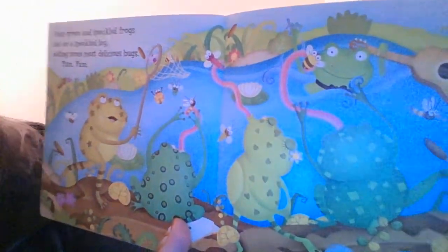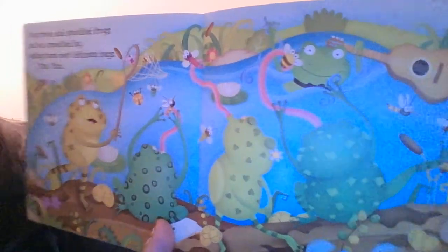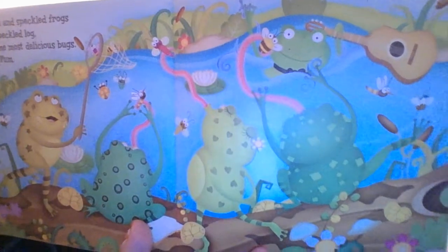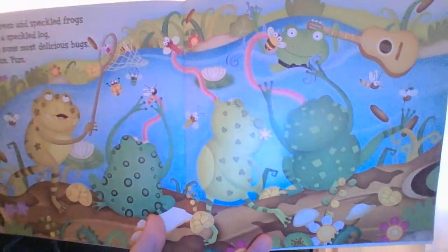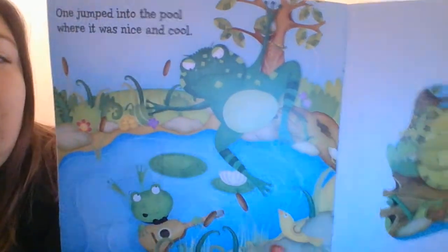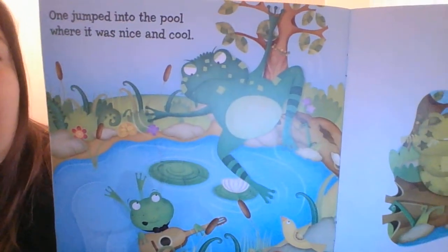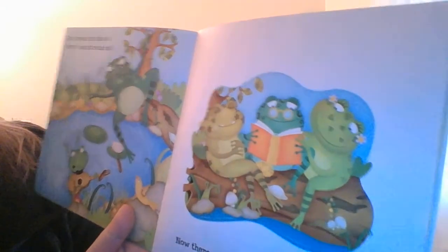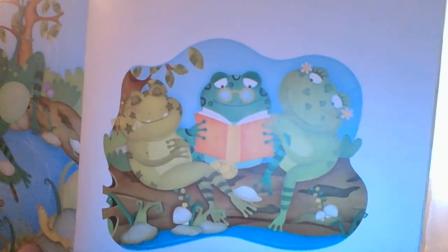Four green and speckled frogs sat on a speckled log, eating some most delicious bugs. Yum, yum. Okay, so now we're gonna take away one. One jumped into the pool where it was nice and cool. So four, take away one. Now there are three green speckled frogs. Glub, glub.